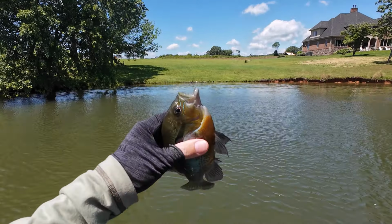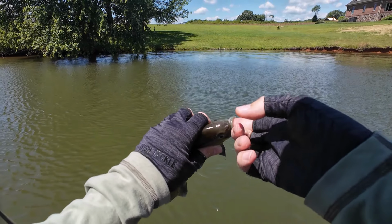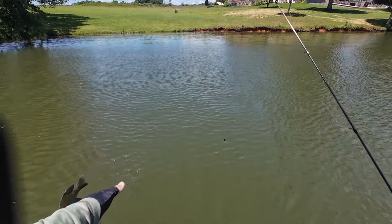That is a big mouth Redear sunfish. No, a red belly. What was it? A red breast. One is Redear, one is red breast. Beautiful fish. I know where I cast. We're gonna get back there.